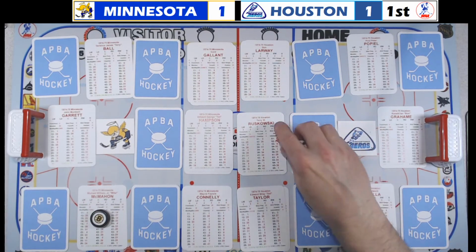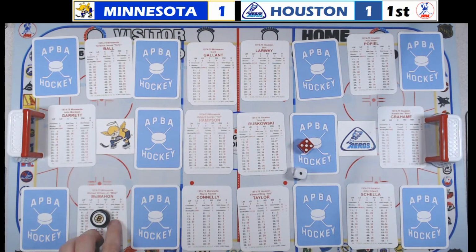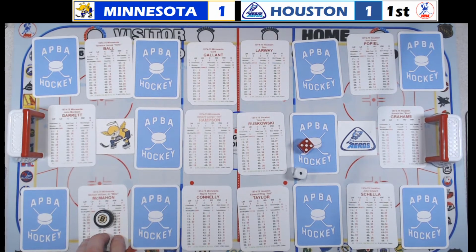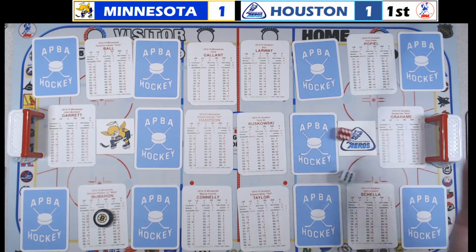So the puck goes to McMahon. He can't get the shot off. And a 14 plus 1, so that's going to be a pass to the right D. So he's just going to keep it himself. That would have been, without the ODAI, an RSOG, a potential shot on goal, but he's just going to hang on to it. So he just passes it to himself.